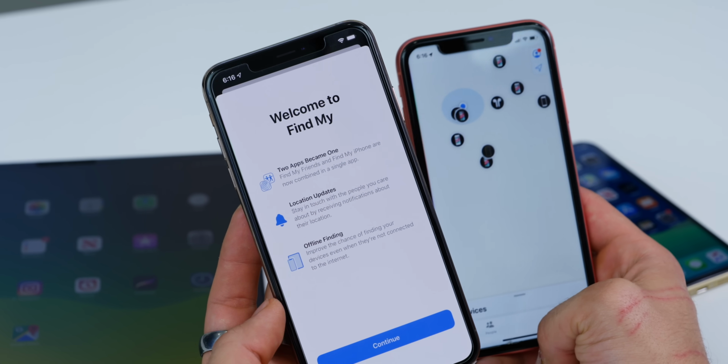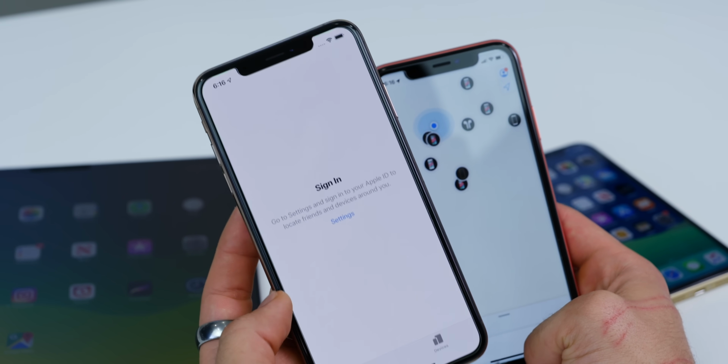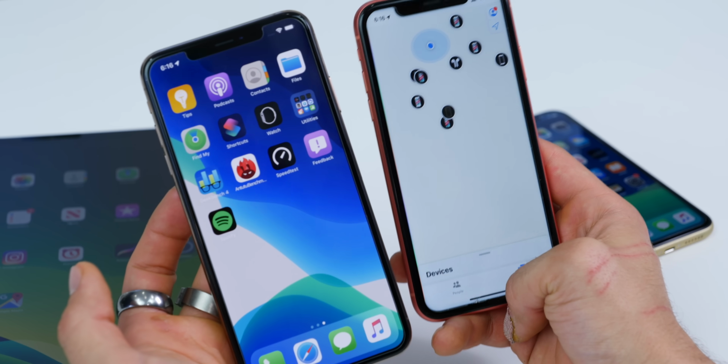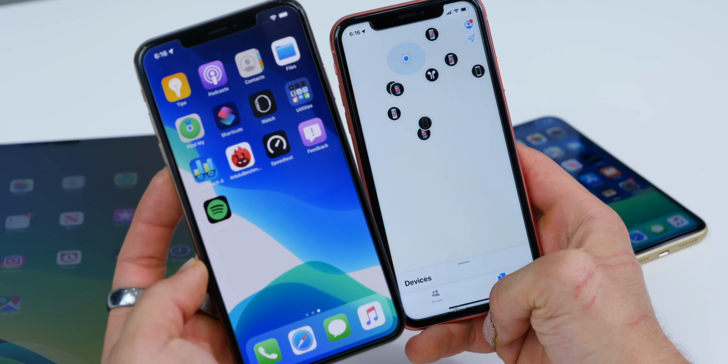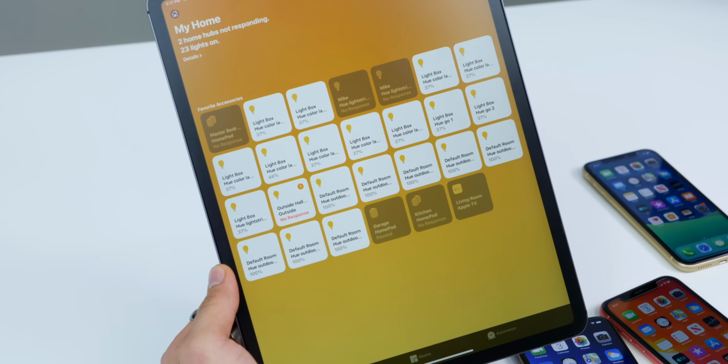And I was a little skeptical at first, but Apple said it is encrypted, so there's really no issue there. It's just a more reliable way to track your device in those rare emergencies. So a very good one from Apple. And HomeKit gets some very nice upgrades here.